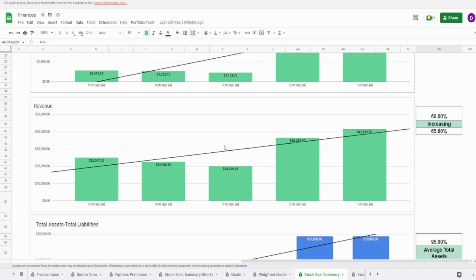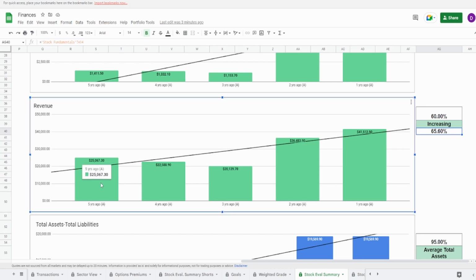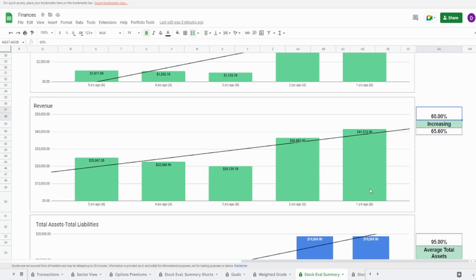Now, looking at the revenue, this one's by far the best one, mainly because the spikes just aren't as prominent. 5 years ago, $25.1 billion, to 1 year ago, $41.5 billion, increase of 65.6%. Again, decrease 5 to 4 to 3 years ago. There is a spike 3 to 2 years ago, but it wasn't as much as the other ones. And then they continue to increase it at a pretty good rate from 2 to 1 year ago. So I'm giving this a 60%.